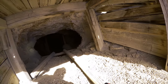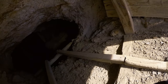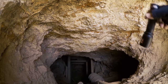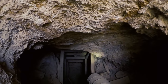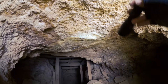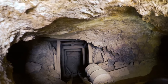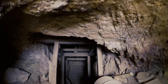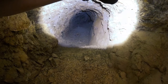There you go. Oh, that's kind of slippery. Okay, maybe if I scoot on my butt and get to that point. There we go. We got a little hose down here. Looking for rattlesnakes. Not seeing any. Okay. Right. What's back here? Just a little drift and it pinches off to nothing.